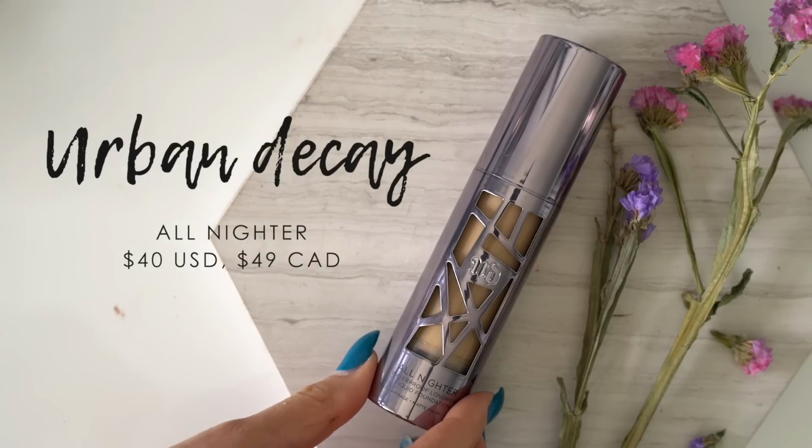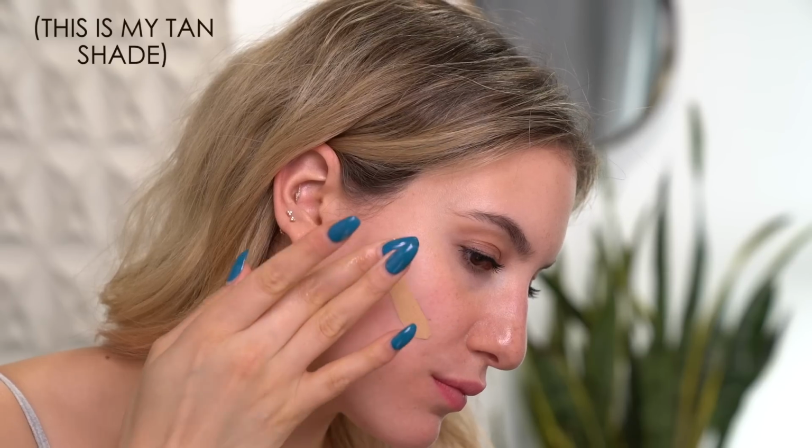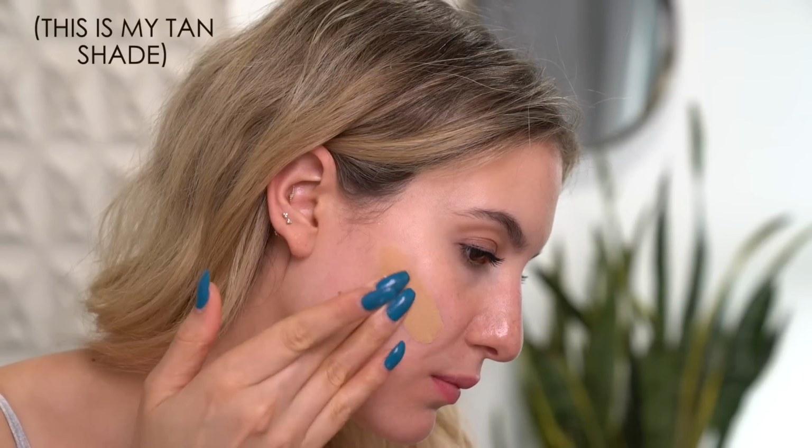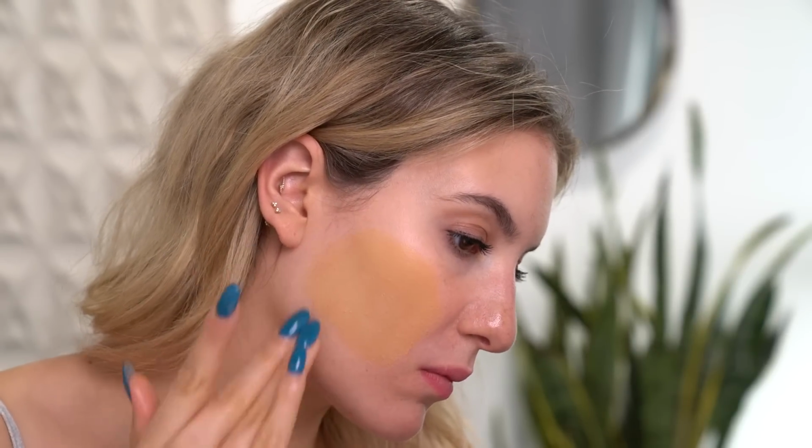Now, very similar to the Kat Von D Lock-It is the Urban Decay All Nighter. Now this is a product that causes a lot of mixed emotions for me because sometimes I'll apply it and I just will not like the way it looks. I'll find that it looks really heavy and super cakey, whereas some other times I will apply it and I'll actually quite like the way it looks. However, throughout the day as I wear it, I find that it just continues to look heavier and heavier, and it settles into my smile lines, and it just looks really dry and cracked.